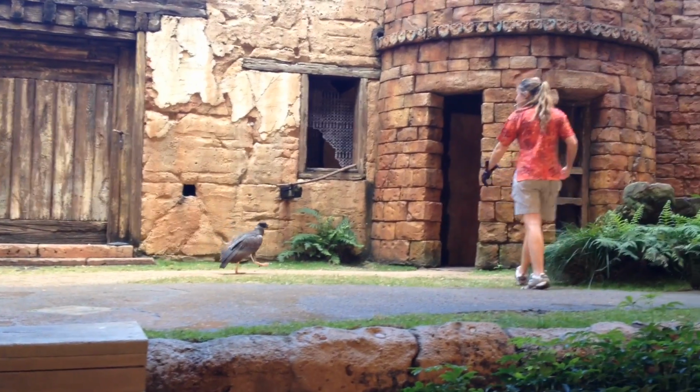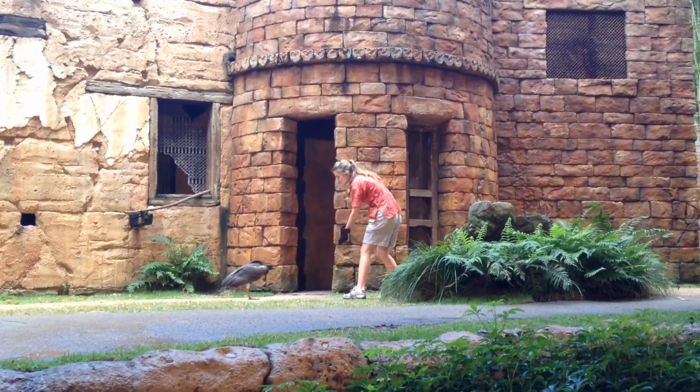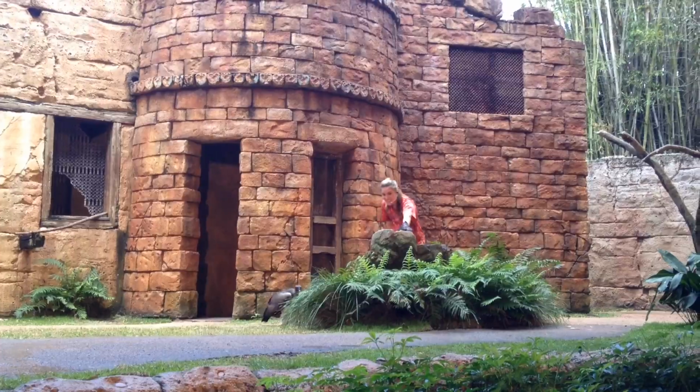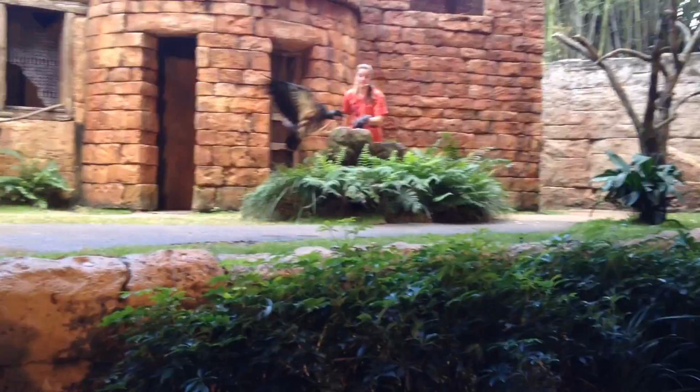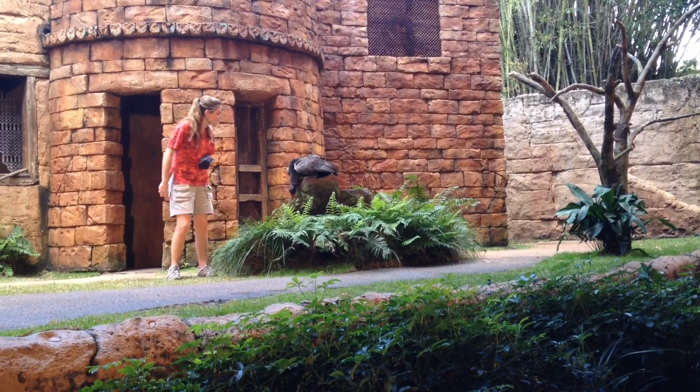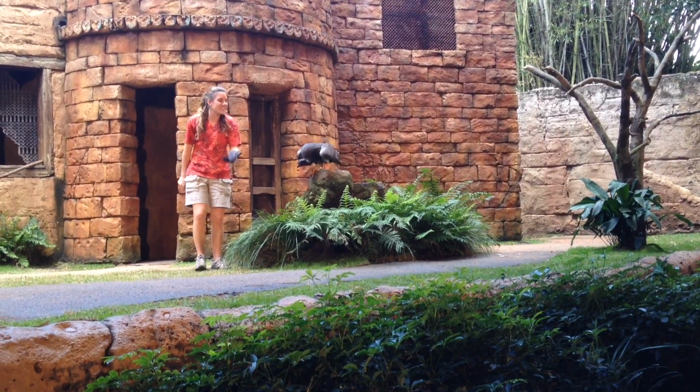Well, you know what? He's going to look completely different when he's just a little bit older. He's going to have white creamy feathers all over his body. His head and neck, he's going to have bright yellows and oranges and reds. Beautiful birds for sure. Besides Joe, I didn't think you'd be afraid of him.